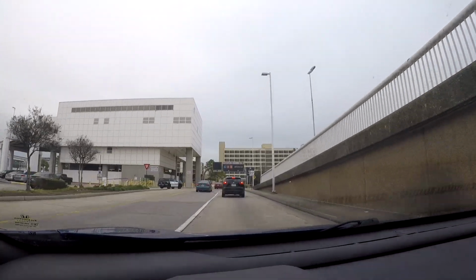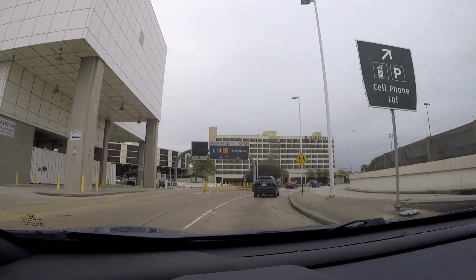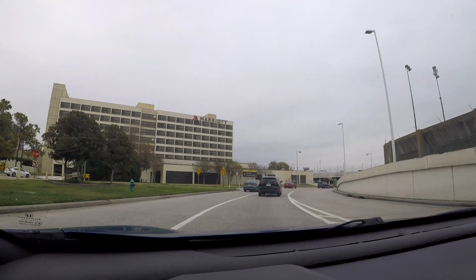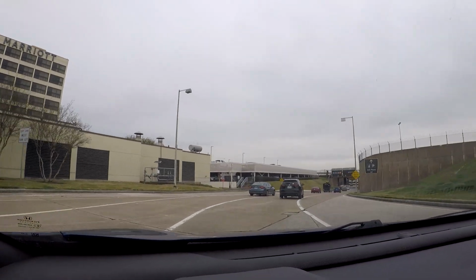But if you're coming out of Terminal A, this is the way to come out anyway. So you pretty much always come out this way. I do need to get back over to the left, though. So this is to exit out of the airport.